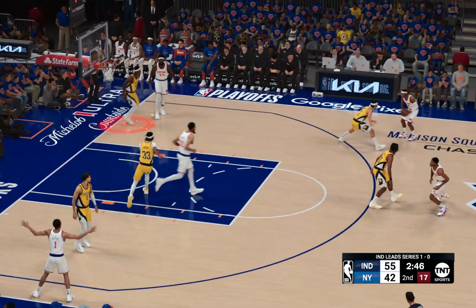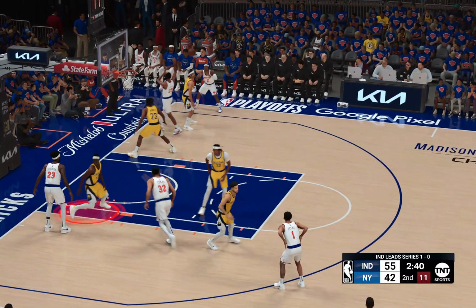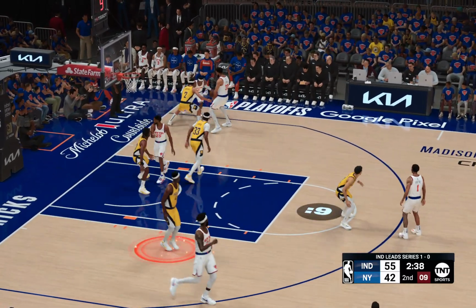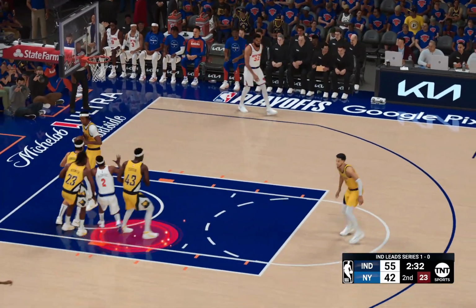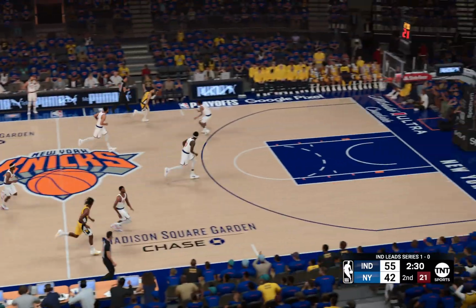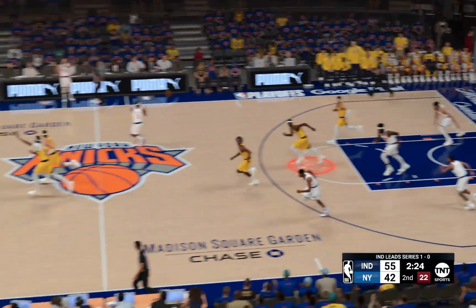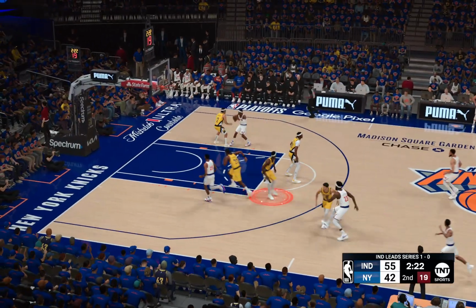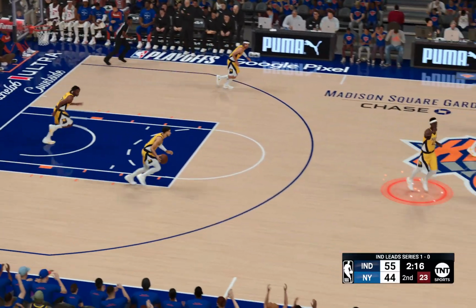Pass to Bridges. At the top of the key, Towns. Bridges finds McBride. It's rebounded by Indiana. We'll have a hard time shaking that one off. Perfect position, plenty of space. Just clanked it. He's tried to get it going, but the shots simply have not been there. Nothing seems to be falling.